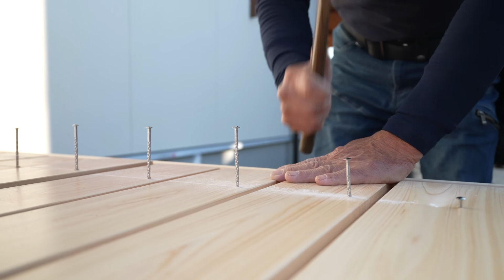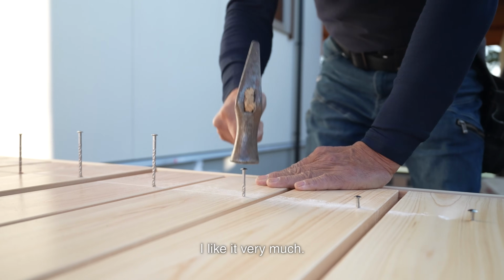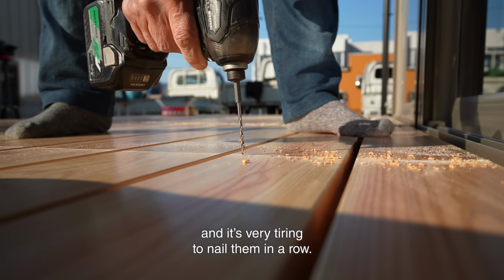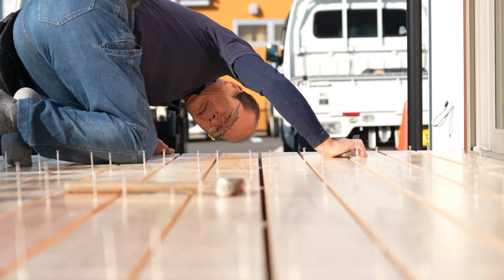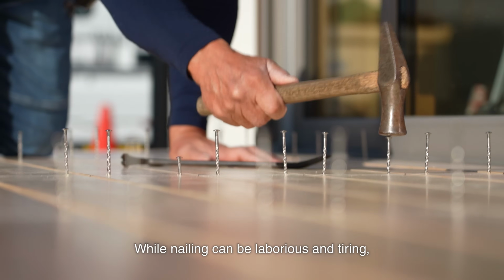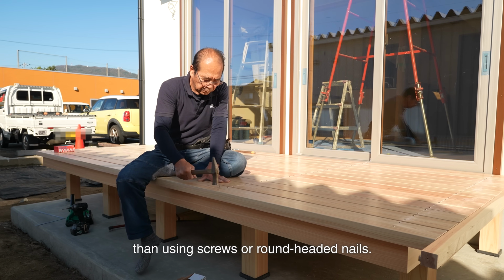Now I start nailing, which is many people's favorite part. Actually, I wouldn't say I like it very much. Hammering many nails makes my hands sore, and it's very tiring to nail them in a row. While nailing can be laborious and tiring, the finished look is much more elegant than using screws or round-headed nails.